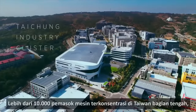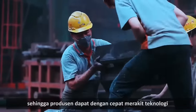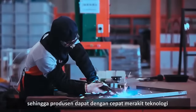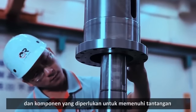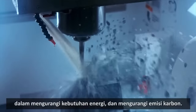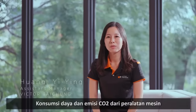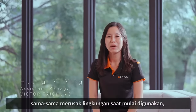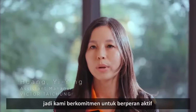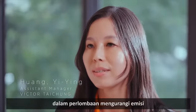More than 10,000 machinery suppliers are concentrated in central Taiwan, so manufacturers can quickly assemble the technologies and components needed to meet the challenges of reducing energy requirements and cutting carbon emissions. The power consumption and CO2 emissions of machine tools both damage the environment when they enter use, so we are committed to playing an active part in the race to reduce emissions.